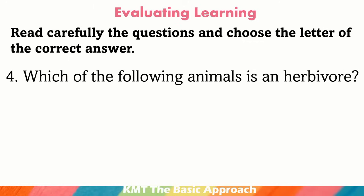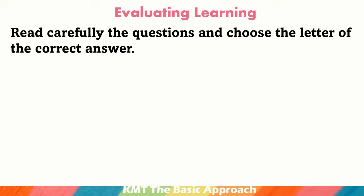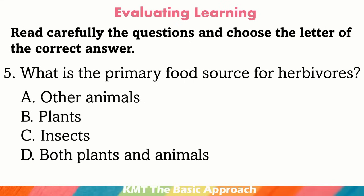Number 4. Which of the following animals is an herbivore? Letter A. Lion. Letter B. Rabbit. Letter C. Wolf. Letter D. Owl. What is the correct answer? Good job! The correct answer is letter B. Rabbit. Number 5. What is the primary food source for herbivores? Letter A. Other animals. Letter B. Plants. Letter C. Insects. Letter D. Both plants and animals. What is the correct answer? Good job! The correct answer is letter B. Plants.